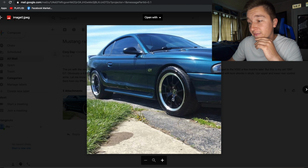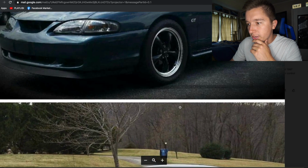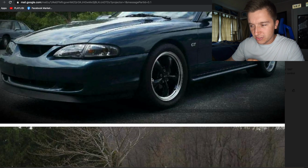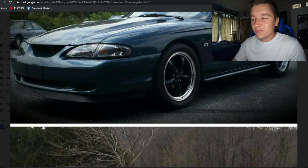All right, Corey Day, what you got for us? So we have our first SN95, but we can go ahead and look at this photo right here. I'll go ahead and look at this top one. As I mentioned, guys, we do have an SN95 here. Someone drop a comment down below and let me know what color this is. It's like a green color. I've seen it before. I just don't know the name of it. The Bullitt wheels with a chrome trim or polished trim, whatever you want to call it.